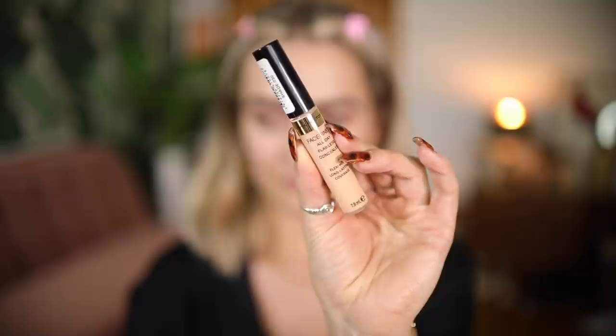Would you ever go on Strictly Come Dancing? That is an excellent question. While I answer it, I am gonna pop some concealer on my lids and I'm gonna use the Max Factor Facefinity All Day Flawless Concealer.